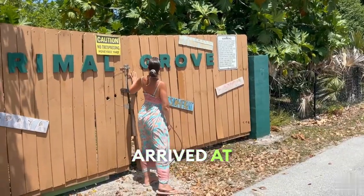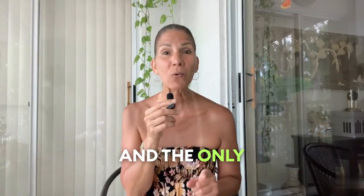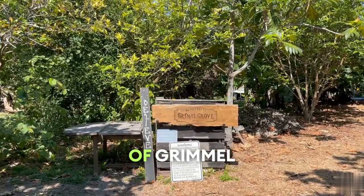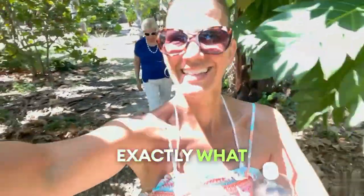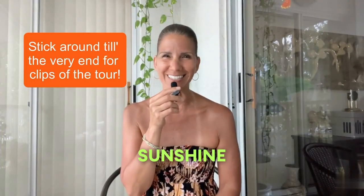When we finally arrived at the entrance gate, what awaited us on the other side was nothing short of magical. A living, breathing, tropical fruit sanctuary filled with decades of history. And the only farm in the United States that grows the exotic tropical superfood called breadfruit. So buckle up, I'm taking you with me on a behind-the-scenes tour of Grimal Grove, a truly unique and one-of-a-kind tropical fruit experience. And by the end of this video, you'll know exactly what makes this place so special. And if you love exploring exotic fruit as much as I do, you may just want to start planning your next trip to the Sunshine State.